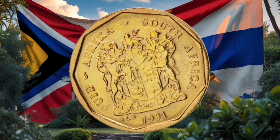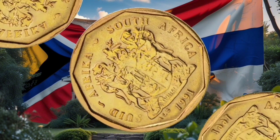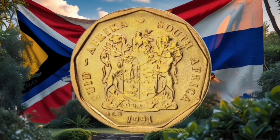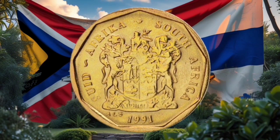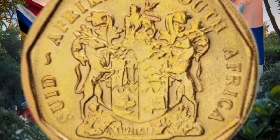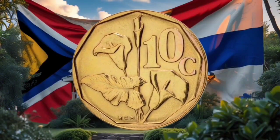Many collectors around the globe are now turning their attention to African coins, especially those from transitional periods like the early 1990s in South Africa. This 10-cent coin stands as a quiet witness to that era and remains an accessible yet captivating piece of history.